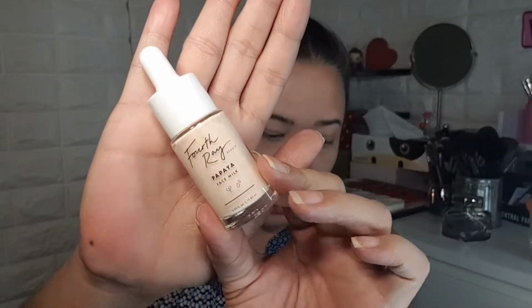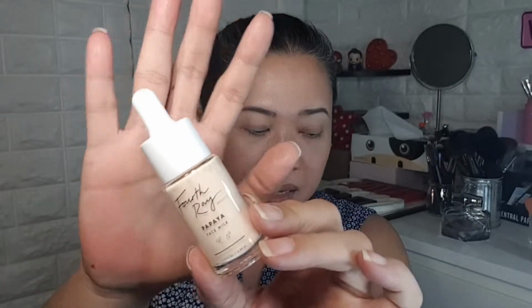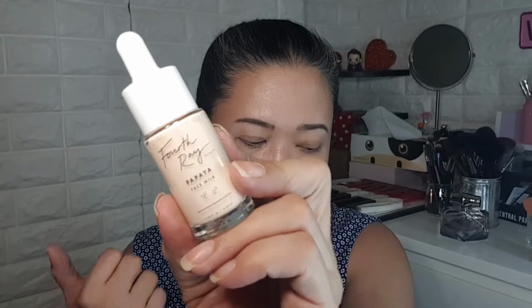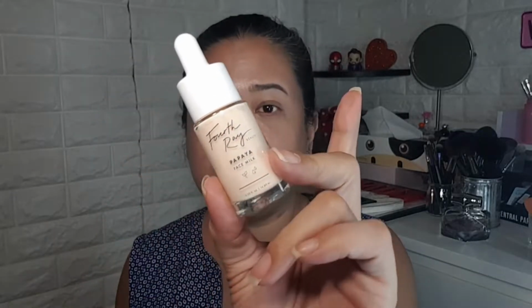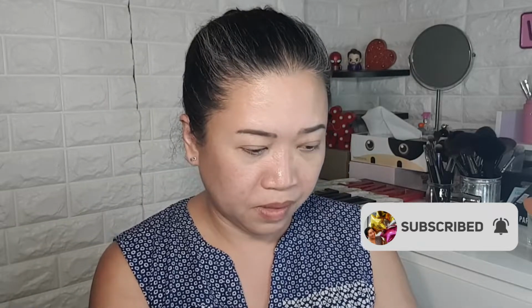Then next is papaya. It's a revitalizing, moisturizing face milk. It has papaya enzyme, and I'm only telling you the main ingredient. It has exfoliating properties. It helps lift away dead skin cells and improves overall skin texture and clarity. If I'm going to use this, I'm going to use it at night because of its exfoliating properties. But I think you can also use it in the morning if you want to.